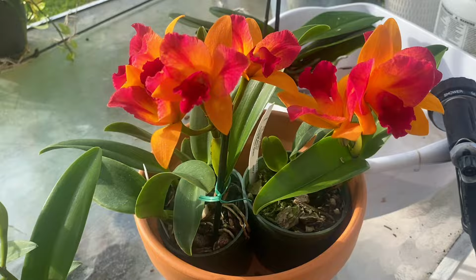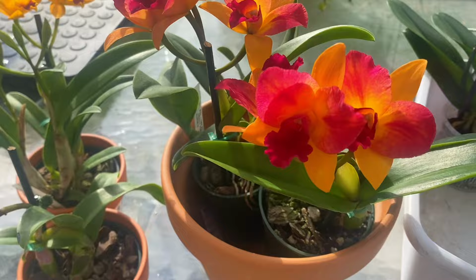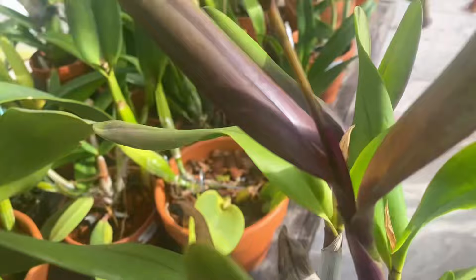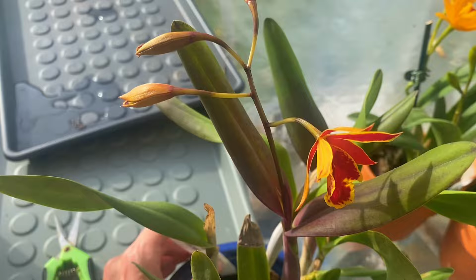Each of these has four, is this three or four? This one has three, this one has four. Not only that, I have another one that I didn't want to show you yet because she is just starting to open, but this one is another bag baby. Yes, it is. This is a bag baby as well. And if you recognize her, she's a Volcano Trick. Yay! So she has four buds.